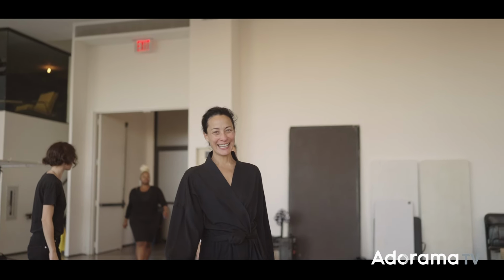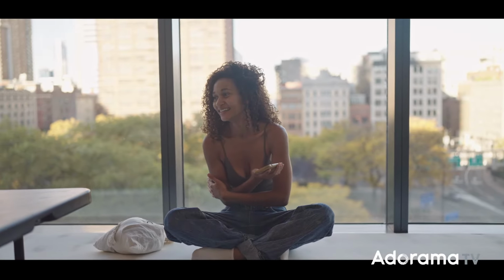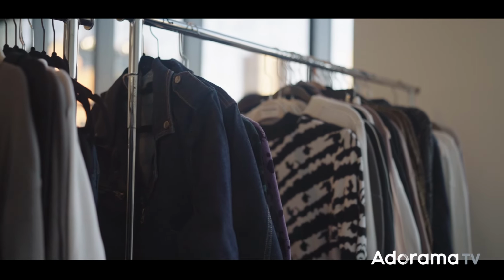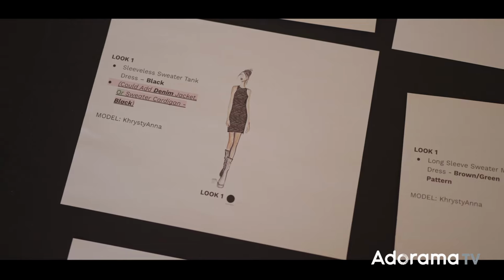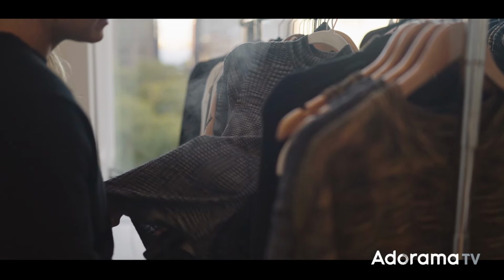What do the models look like? Where do they come from? Do they represent the client, and do they represent the audience? Do they represent the customer? So for Yes And, as an eco-fashion brand that's trying to create clothes that are staples for all women, we decided to look for models that represented people from everywhere.